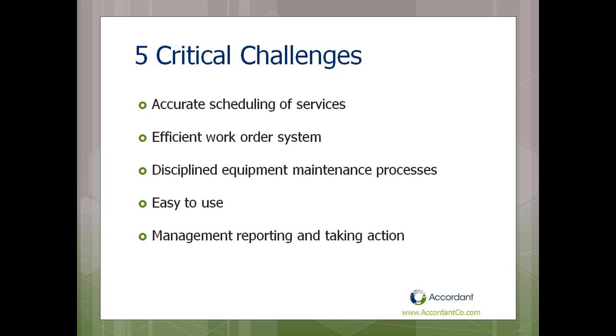The other area that I see that companies struggle with is getting the meter readings reported so that the maintenance staff can stay on top of when those services are due to be done. So this would be reporting of miles and hours typically, and getting those back into the system so someone can be monitoring that seems to be a real difficulty for a lot of companies.